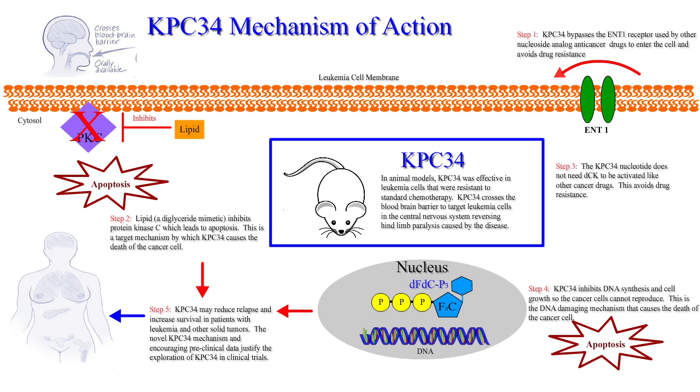We are very excited about this novel agent, and we are actively pursuing a path toward a clinical trial in humans.